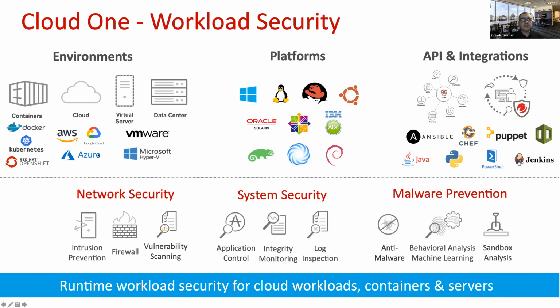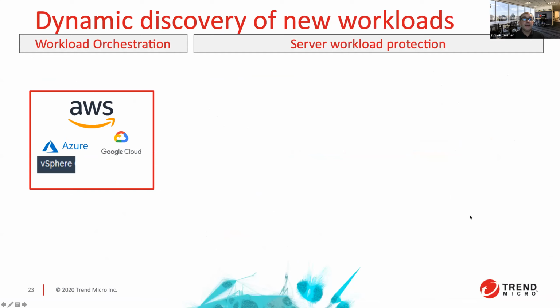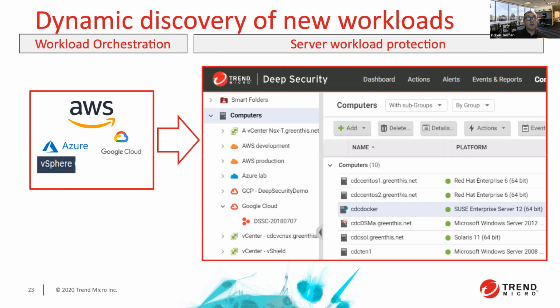Yeah, so basically we categorize those services in the workload security into 3 categories: network security, system security, and malware prevention. But it kind of repeats the previous slide, so I'll move forward. So this is an example of how it looks. We connect to the workload orchestration in AWS or Azure or Google Cloud or vCenter. So you connect those tenants here, and you immediately get visibility into what workloads you are running. But we also give you the content, like what kind of operating system this workload is running, and many more. And this brings you really valuable information.